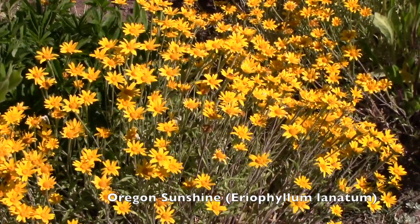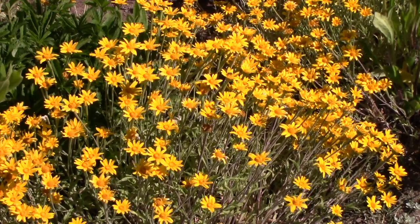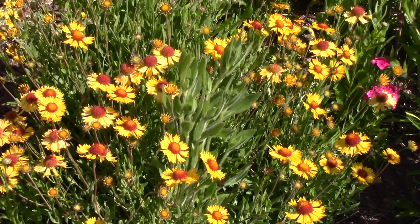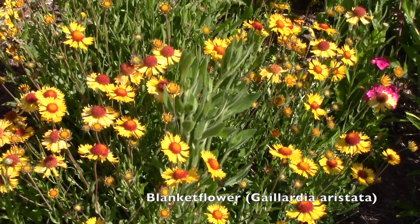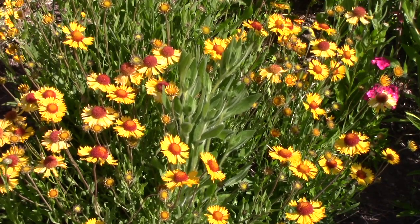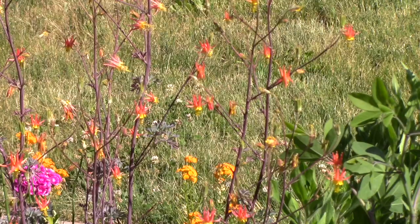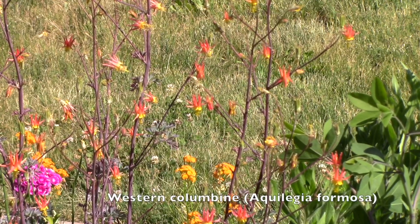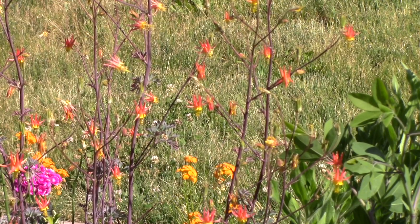This aptly named plant is Oregon Sunshine. It is a drought-tolerant native plant, and the pollinators go nuts over it. All sorts of bees. Here's another native plant that the bees love. This is blanket flower, Gaillardia aristata. It is drought tolerant and it blooms a lot, so it adds a lot of color to the garden. This is the native form of columbine. It is western columbine, and I just love those coral and yellow flowers.